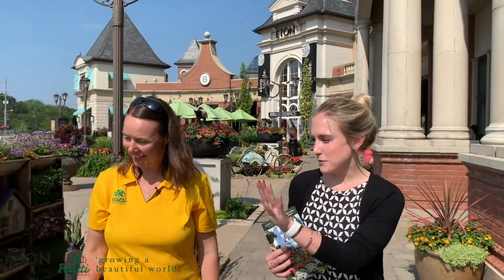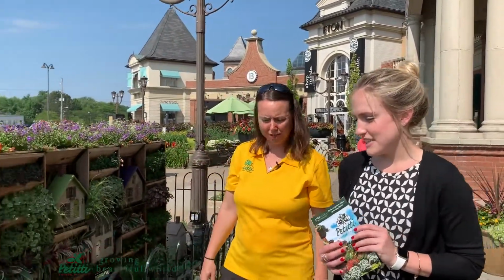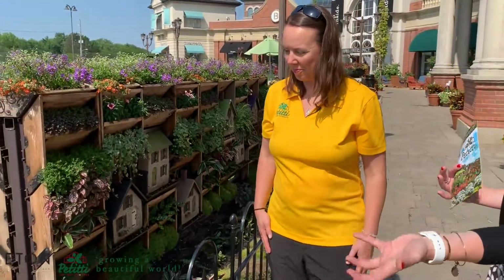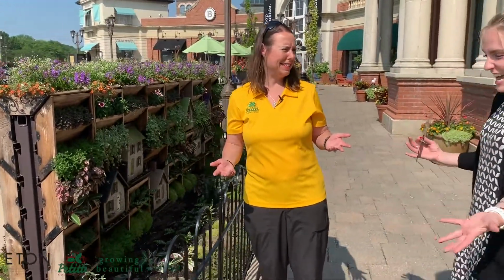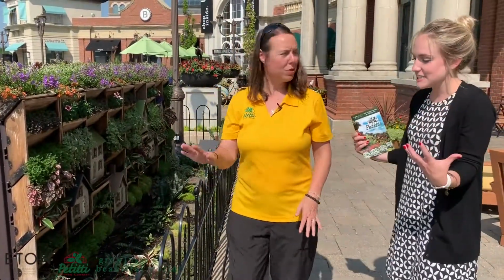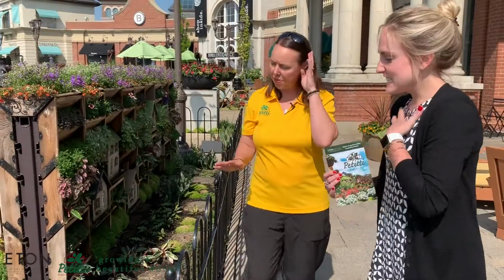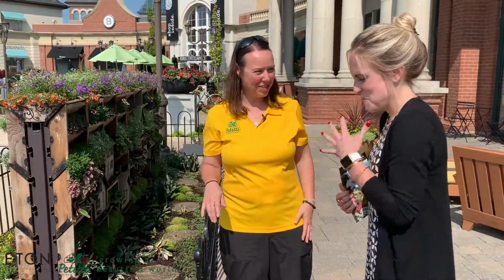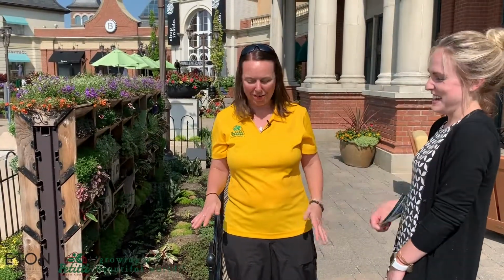And I have to stop you. This is probably one of my favorite areas in Eton, the Windling Garden right in front of Barnes & Noble. And I have to ask, are succulents still in? They were so in last year. Are they still a trend that's continuing this year? Absolutely. And this is my kind of plant, Noelle. You can't do too much to hurt it. You can't go wrong.